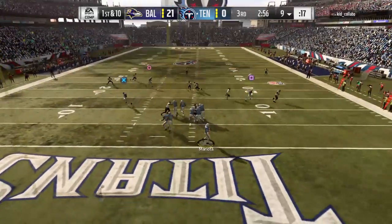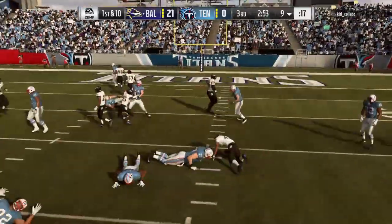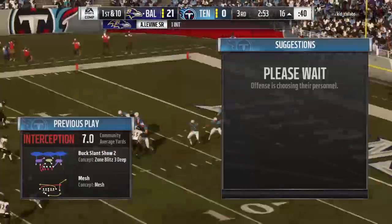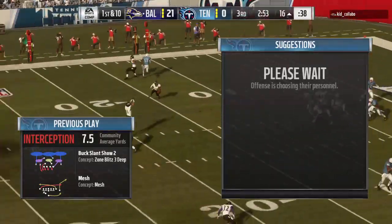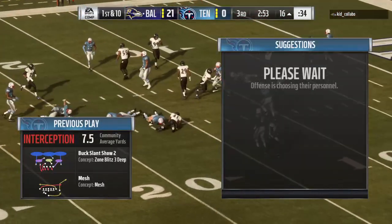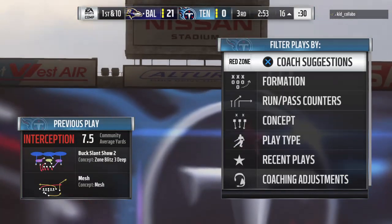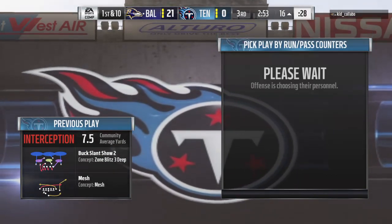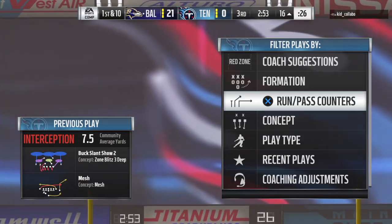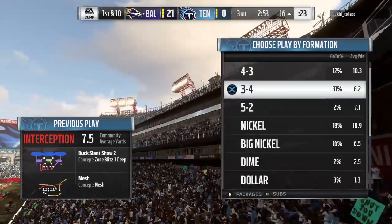Mariota now to throw on 1st down. And he fires one that's intercepted. Picked off at the 19. And they'll be inside the red zone with a ball at the 16-yard line. That interception sets them up beautifully already in the red zone. And you can hear it all the way up here. Everyone turned to block, find the spot, and now they're set up inside the red zone for their offense.